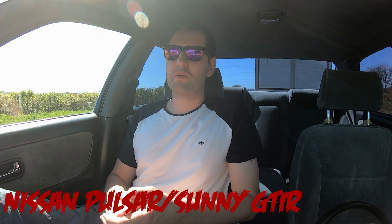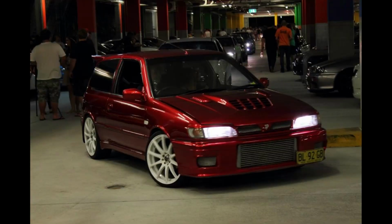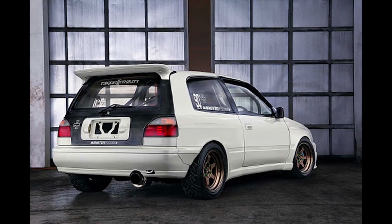So number 2 on the list is the Nissan Pulsar, or Sunny GTIR, depending on where you are in the world. In the UK, they were badged as a Sunny GTIR. Over in Japan, they were a Pulsar. Personal little favourite of mine. I absolutely love these things.